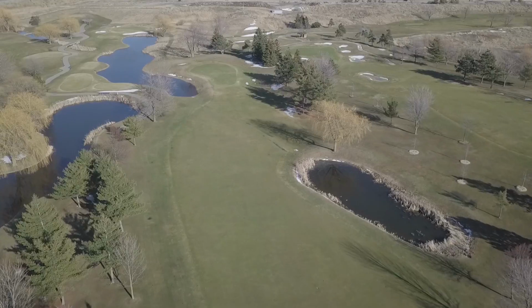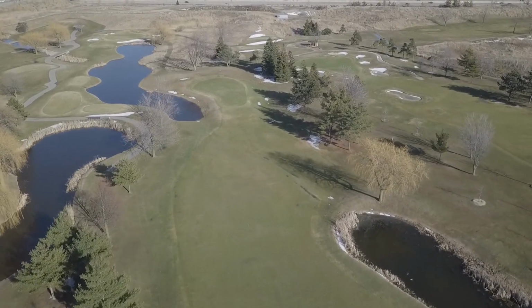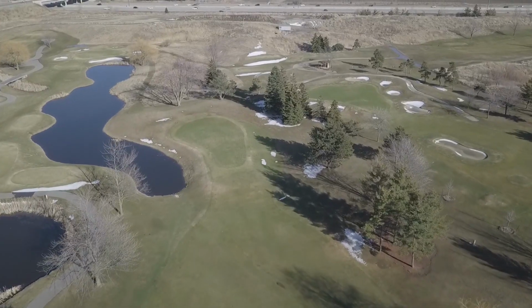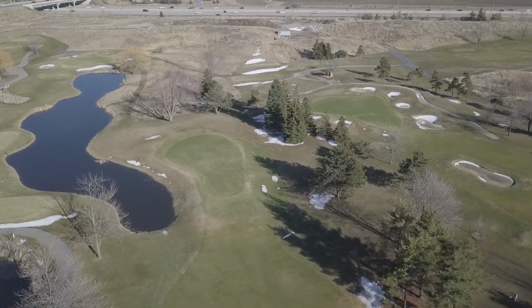You really can't take any equipment out on the course quite yet. We're hoping the next 3 or 4 days we might be able to get a cut or 2 in. Look at that green. Beautiful, beautiful condition.